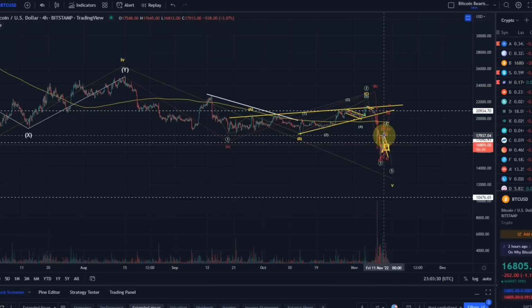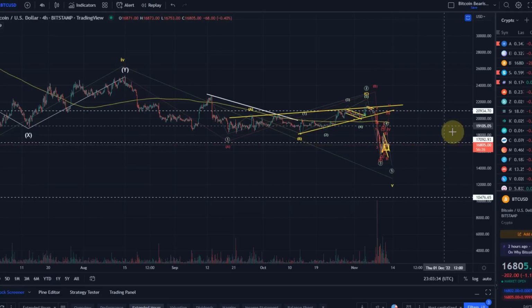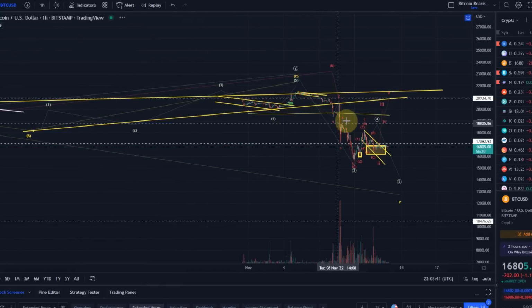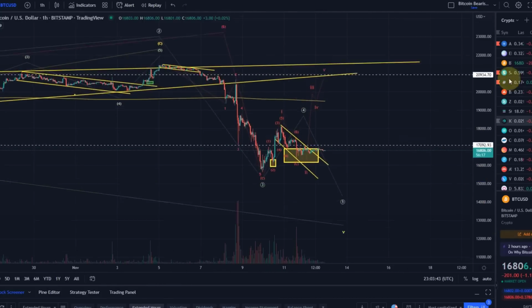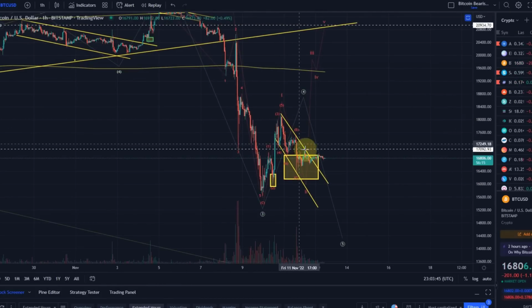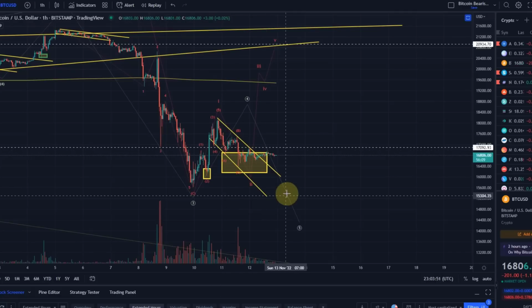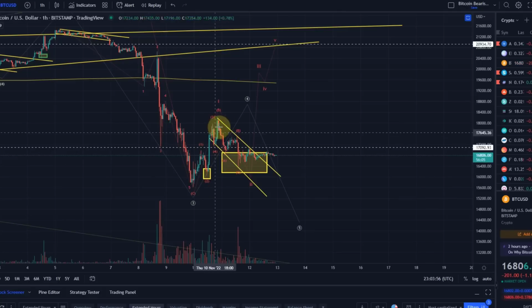So we don't really know at the moment, but we take a look at which levels are important and which levels could hold and should be broken to make one of these scenarios more or less likely. If we take a look here at the 1-hour chart, you can see that we broke the corrective price channel to the upside. So the red count is, let's call it, the hopium count. But I'm very honest with you, this looks seriously bad.